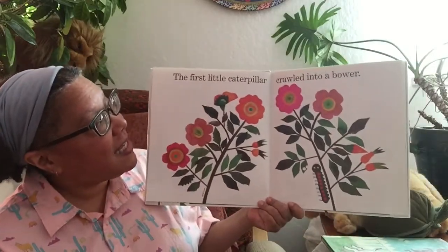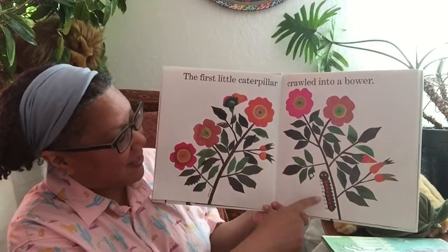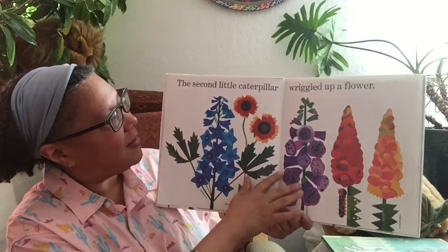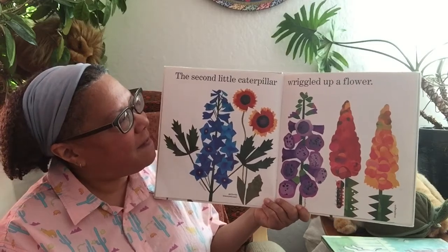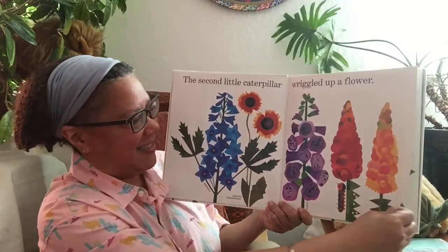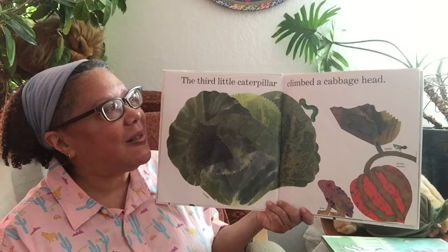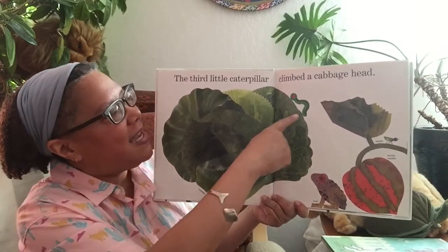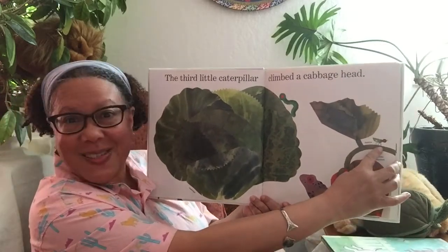The first little caterpillar crawled into a bower. There's that one. The second little caterpillar wiggled up a flower. The third little caterpillar climbed a cabbage leaf head. Climbed a cabbage head. Oh, look, a little beetle. Can you see the little beetle?